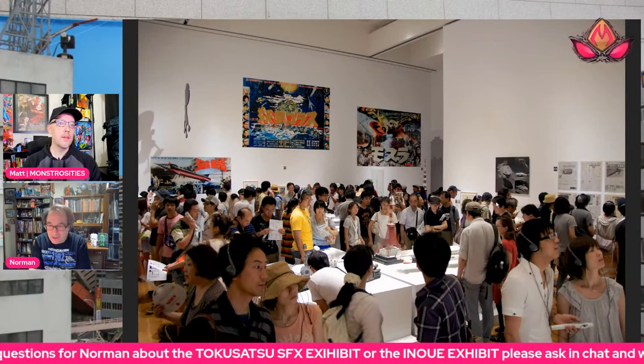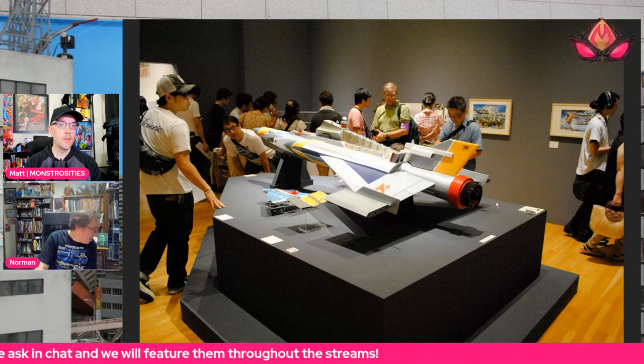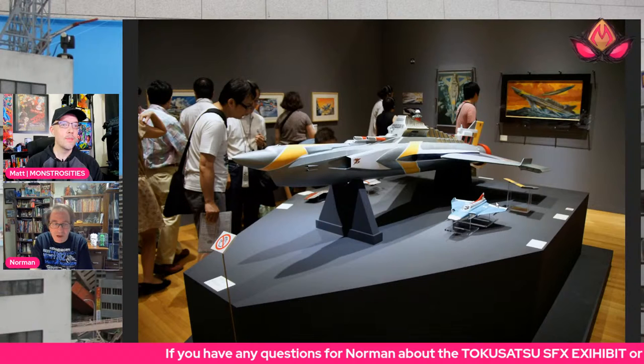Okay, this is that whole big room, going into the other room now. Just little shots here. And okay, this is from Mighty Jack. Another Tokusatsu show that I have not seen. Oh, there's Ed in the background. So this is this big Mighty Jack. I don't know Mighty Jack, I just know the name.